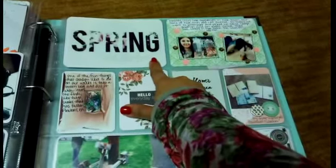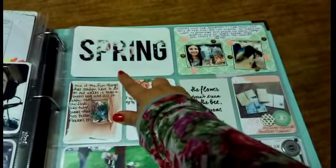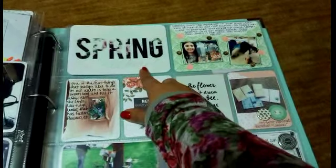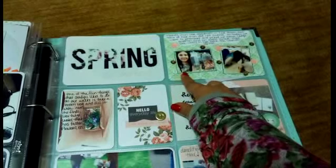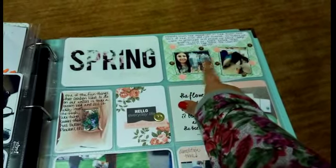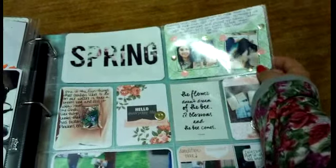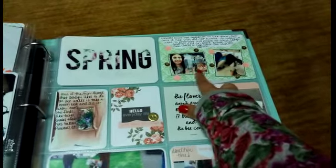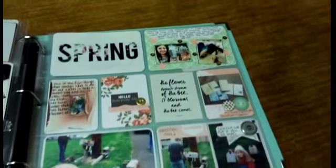And then this is a printable I found on Google Images, and I just put it in my Fonto app and added it here. And then this is a Gossamer Blue card with some Teresa Collins sequins, and this is just about my daughter going to PetSmart and getting some more fish for her aquarium in her room.